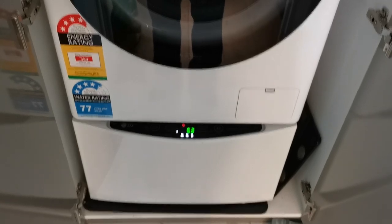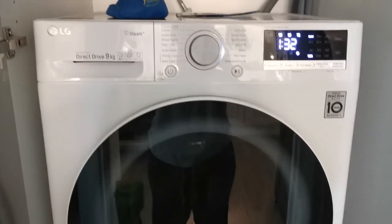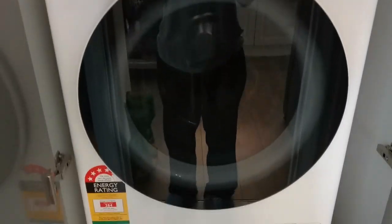Yay, finally cleaning the washing machines. Apparently you're supposed to do this regularly. I heard like once a month, but we might do this once every 6 months.